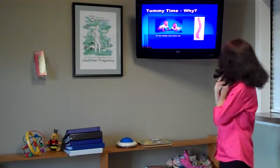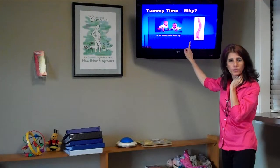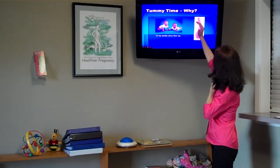Remember when we showed you your x-rays? Some of you don't have the normal curve here. We're not born with those curves. The curvature in our neck and the curvature in our lower back are not present at birth. We are born with what's called a C curve. So the baby's spine actually looks like that because they've been like this in the uterus.